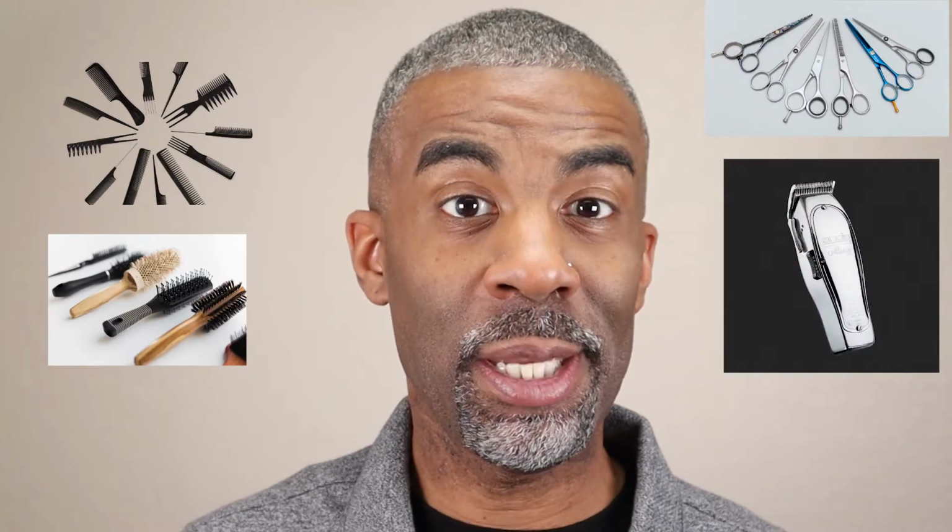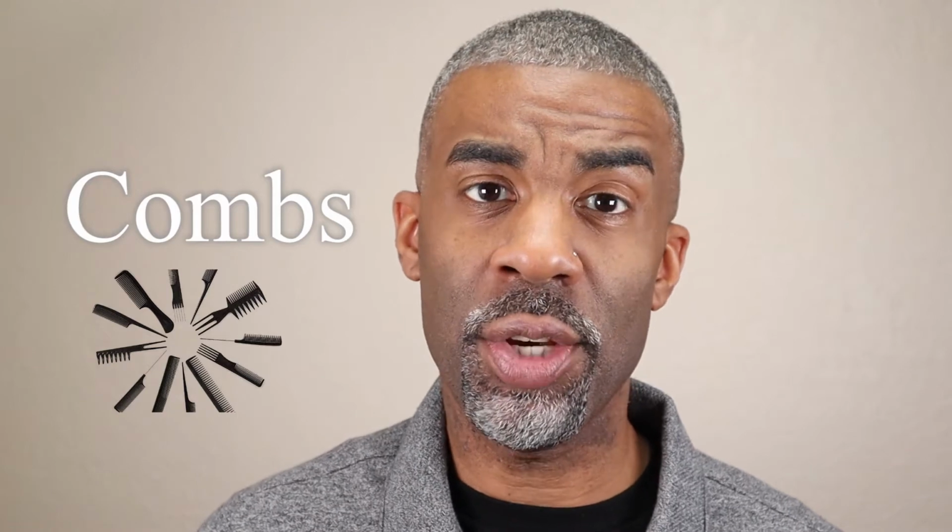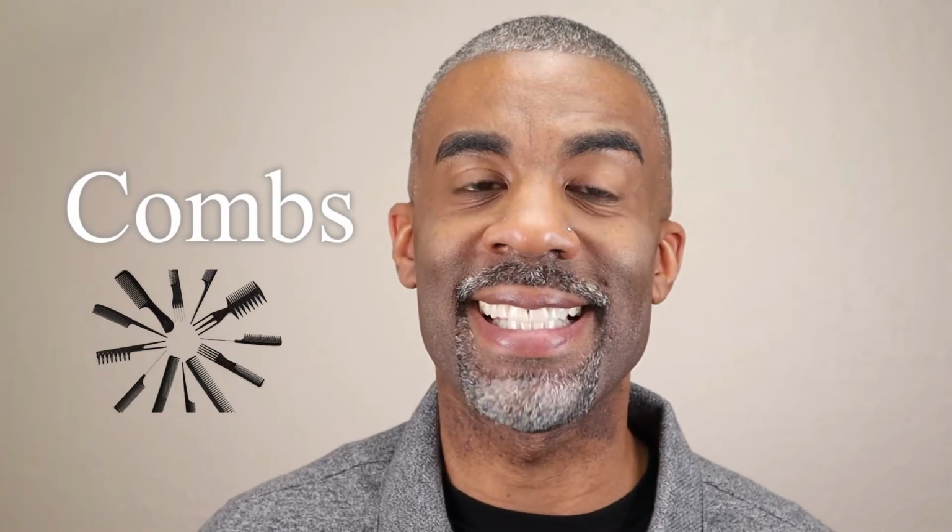As a barber, your principal tools of the trade are combs, brushes, shears, clippers, outliners, and razors. Today, I want to discuss some implements and tools used in barbering. First up, let's talk about combs. Combs are made from various materials in different shapes and sizes.